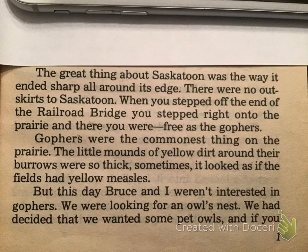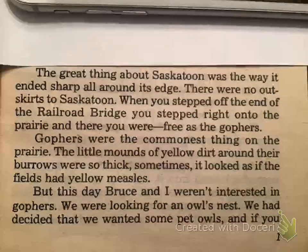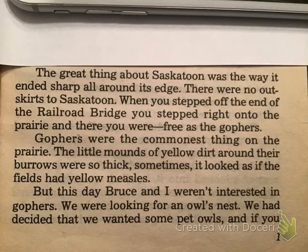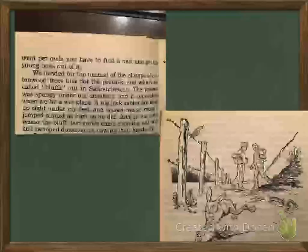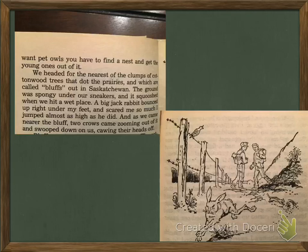The little mounds of yellow dirt around their burrows were so thick sometimes it looked as if the fields had yellow measles. But this day, Bruce and I weren't interested in gophers. We were looking for an owl's nest. We had decided that we wanted some pet owls. And if you want pet owls, you have to find a nest and get the young ones out of it. We headed for the nearest of the clumps of cottonwood trees that dot the prairies, and which are called bluffs out in Saskatchewan. The ground was spongy under our sneakers, and it swooshed when we hit a wet place.